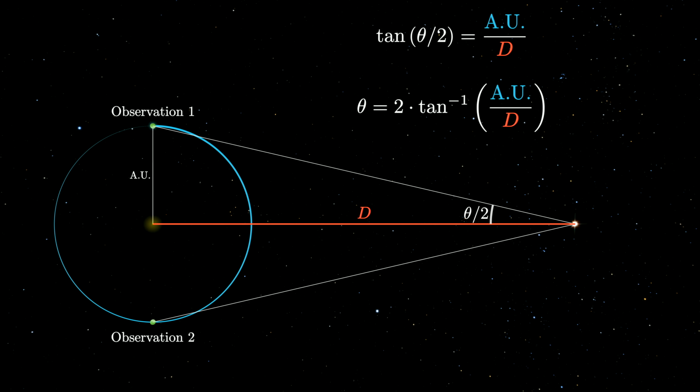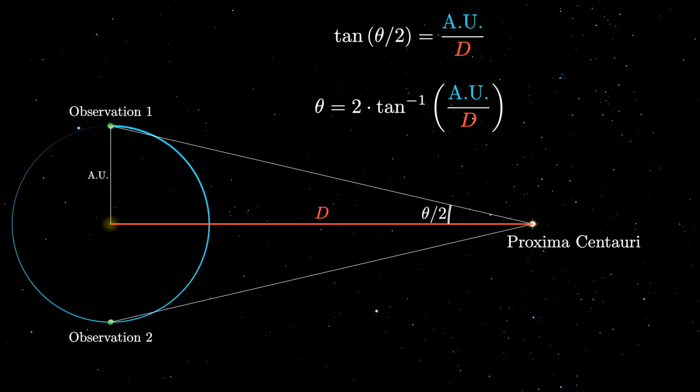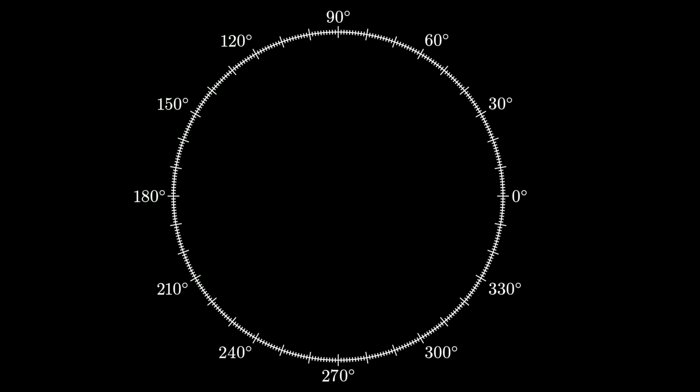So, what is that ratio? Well, for that closest star that I mentioned, Proxima Centauri, it's over 40 trillion kilometers away, which is over 4 light years and around 260,000 times an astronomical unit. Now, if you plug that in, it means that this change in angle from the two observation points is a tiny, tiny portion of a degree. Let me see if I can show you how small this is. This right here is a circle representing 360 degrees of full viewing angle.